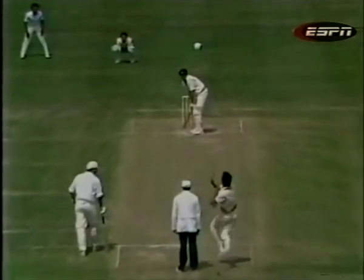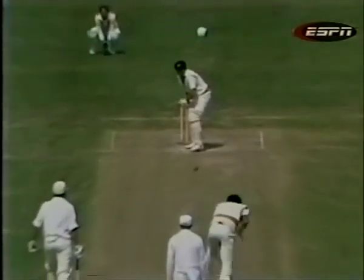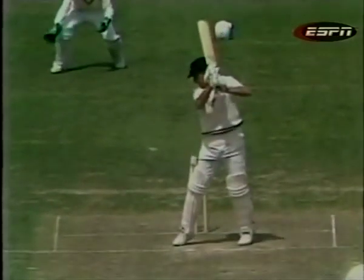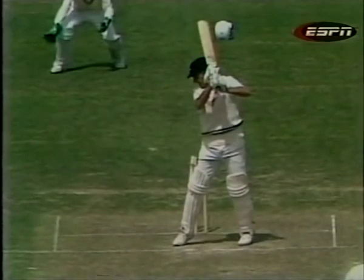This delivery from Akram wasn't all that far away from the off stump. It keeps low. Hart is looking to cut it, gets the bottom edge and drags the ball into the stumps. He's out. Bowled Akram for 23.